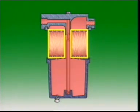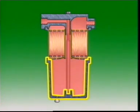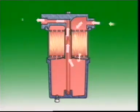A fuel filter with the resin-impregnated paper element can be combined with a water sedimenter. When this combined unit is used, the method of fuel flow is determined by the manufacturer.